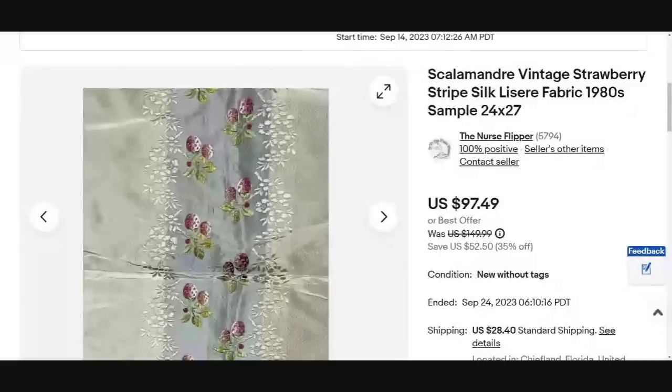There are going to be a few pieces of this fabric on this video. If you missed my high dollar fabric video, I will pop it up top for you. If you are not looking at fabric, you need to be. I picked up 8 Scalamandre silk fabric samples for $45 in an online estate auction. This is the first one that sold. It sold on September 14th. I will tell you all of these that I'm going to show you sold in less than 2 weeks.